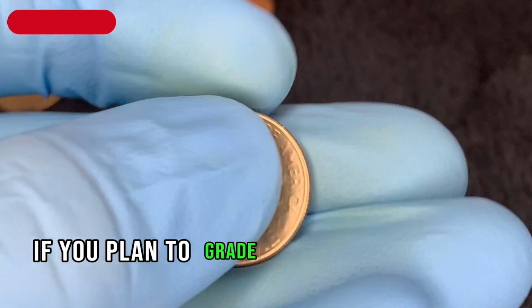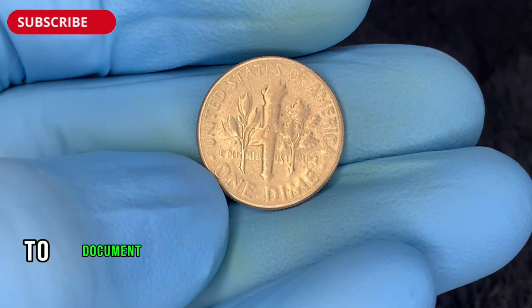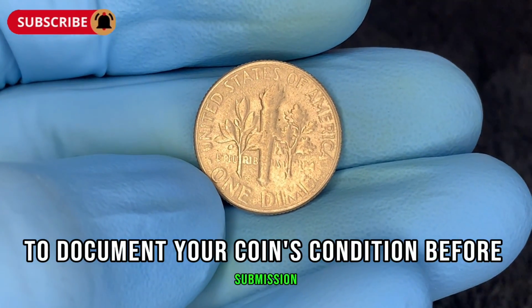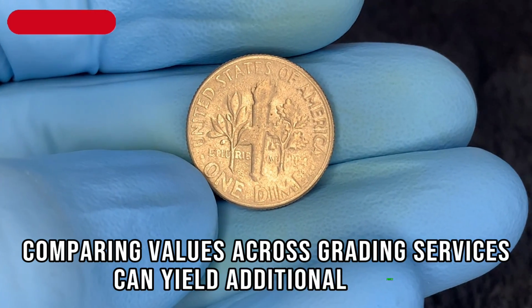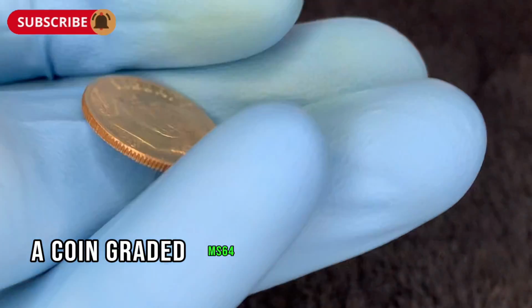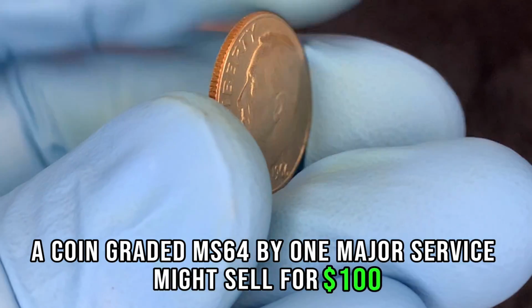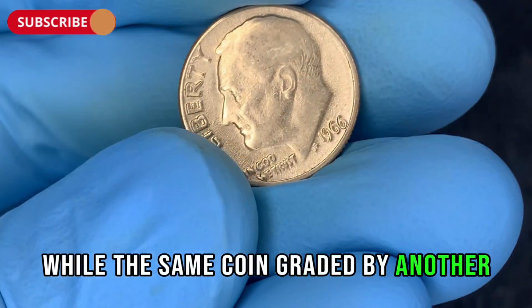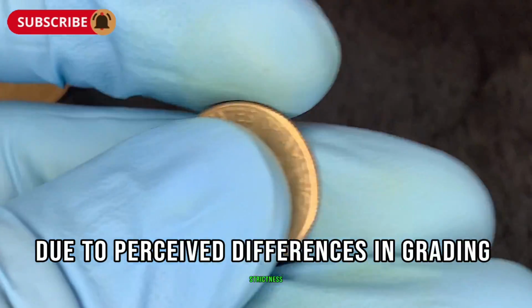If you plan to grade, choose a reputable service and consider third-party imaging to document your coin's condition before submission. Comparing values across grading services can yield additional profit. A coin graded MS-64 by one major service might sell for $100, while the same coin graded by another could bring $130 due to perceived differences in grading strictness.